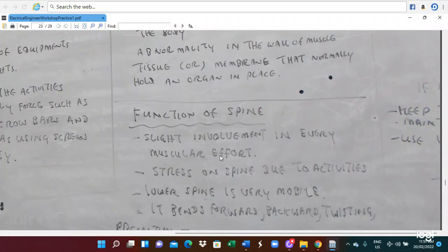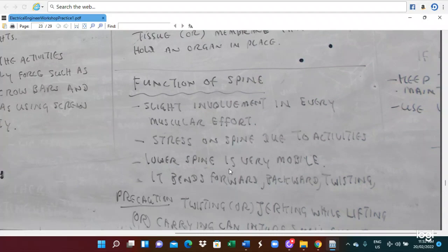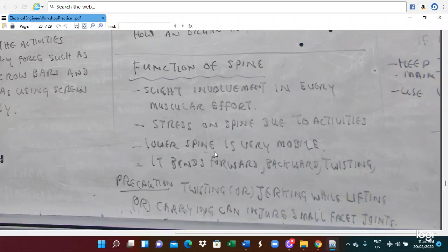The function of the spine is very important because there must be slight involvement of every muscle. So if you are moving any part of the body, it can impact your spine. The stress on the spine due to activity: the lower spine is very mobile. It bends forward and backward, and twisting can happen.